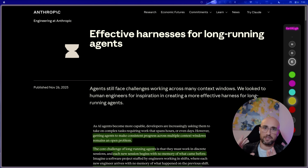What they're really proposing here is the agentic harness, how they could get the agent to work in a certain way that it will be able to work step by step, implement a plan without running into the barriers of the context window and making a bunch of errors. So I already read the article. I'm going to explain everything to you.